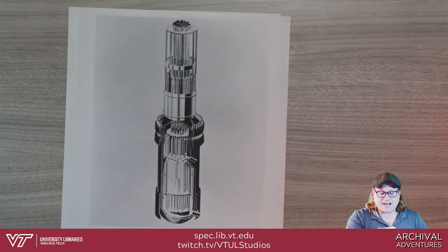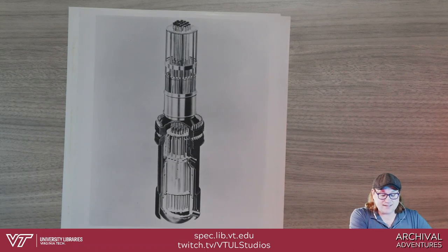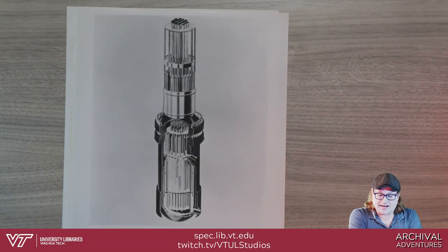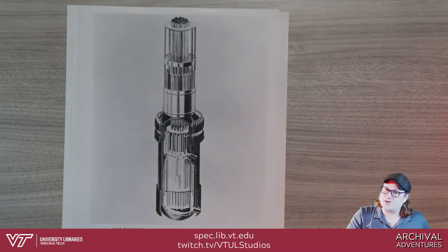The rods that extend up through the vessel head control the fission process, the chain reaction. This will be one of the most advanced, yet conservatively designed, pressurized water reactors in existence. Built by the New York Shipbuilding Corporation, the Savannah is a joint Atomic Energy Commission Maritime Administration project.